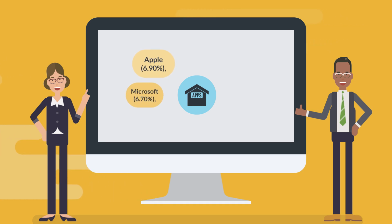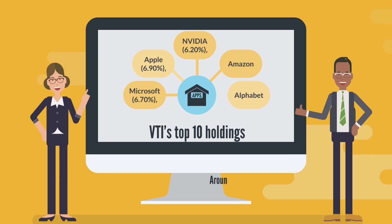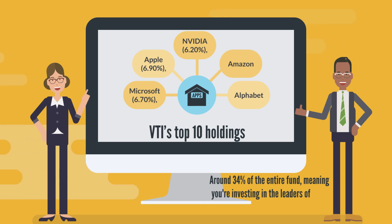6.90%, Microsoft, 6.70%, and Nvidia, 6.20%, alongside other giants like Amazon, Meta, and Alphabet. These top 10 holdings alone make up around 34% of the entire fund, meaning you're investing in the leaders of tech, finance, healthcare, and beyond.